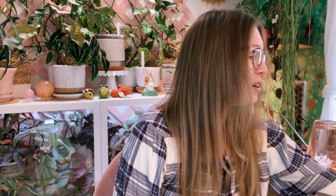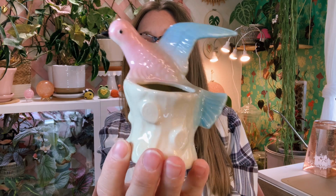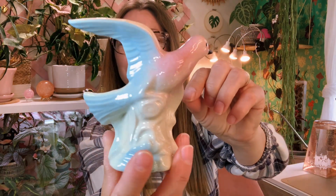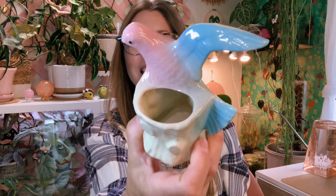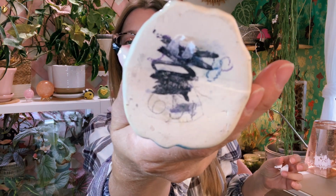All right, and then these 2 are my 2 favorite things I found. And it's because they are plant related and bird related. Because as I said, I love collecting bird themed things. So here's the first one. This is just a tiny little planter with this cute little bird on it. And this was $1.99 at the Goodwill. I didn't remove the sticker because I wanted to see what it said underneath with you guys. Someone wrote 65 cents on it.